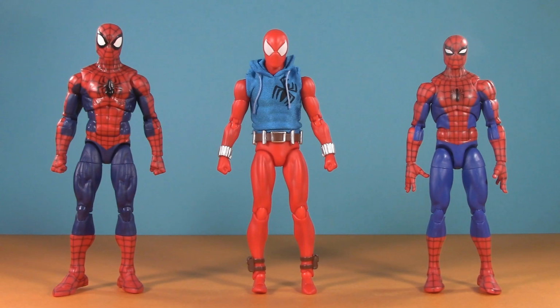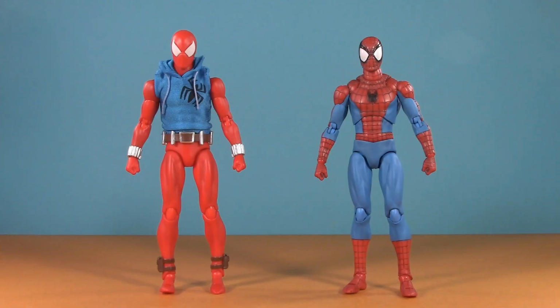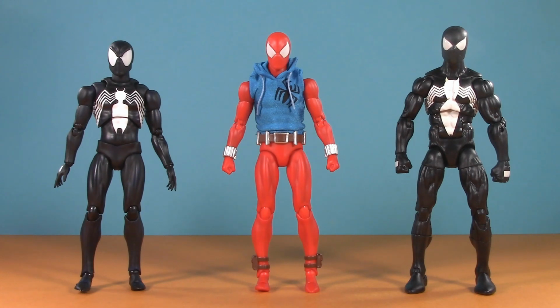As for our good old-fashioned classic Peter Parker, here we have the Marvel Legends Renew Your Vows 2-pack version and the Amazing Friends 3-pack. In terms of height and build, Scarlet Spider stands somewhere in between. That said, for the most important Spider-Man comparison, here we have MAFEX. Putting them side by side, I'm particularly impressed with how well the blues match considering that one of them's fabric. Here we have the MAFEX and Marvel Legends Black Costume Spider-Man. Probably an unpopular opinion, but I do prefer Legends in this case.